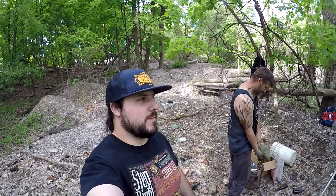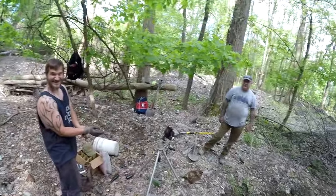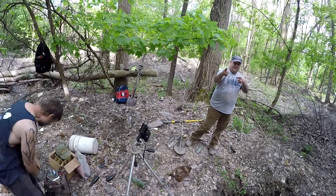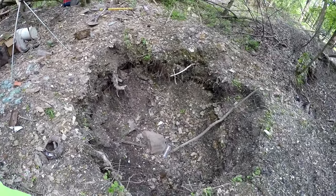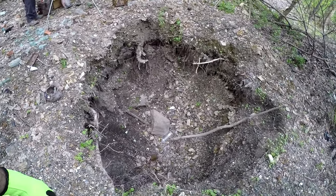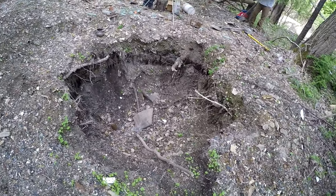All right, guys, I'm out here with Crick Digger Travis. What's happening? And Ed from Relic Extractors. Doing some digging today out at this dump. This was Travis's hole last year. He had this like 10 feet deep, but obviously it's not now.